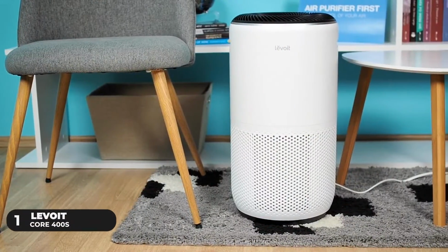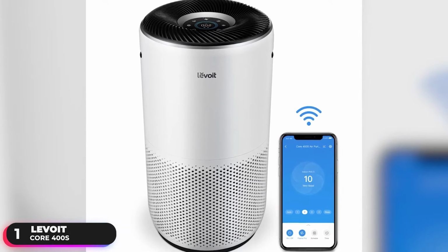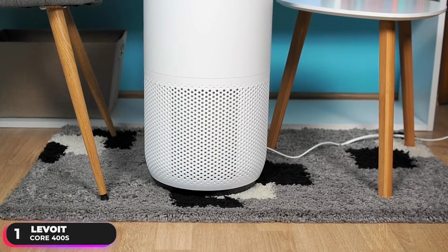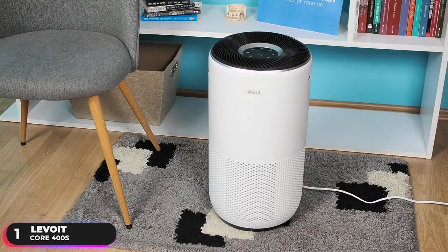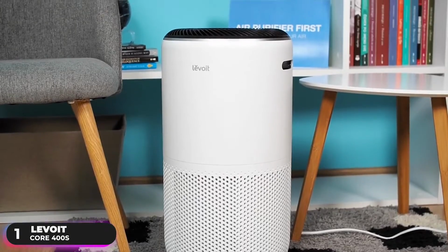Number 1. Best Overall Purifier. Levoit Core 400S. The Levoit Core 400S tops our list as the best overall air purifier. As an excellent way to revitalize the air inside your home, the purifier takes just a few minutes to completely clean the air in your home.